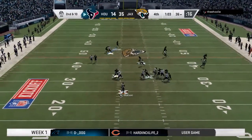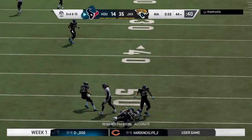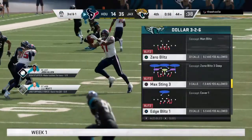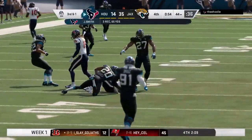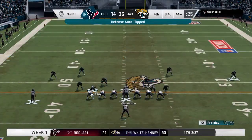On 2nd and 10, Watson. It's caught. Smith. They'll get 9 there as that sets him up better for 3rd down. A little tough on the secondary there, in zone defensively. Quarterback had time to survey and find a spot.